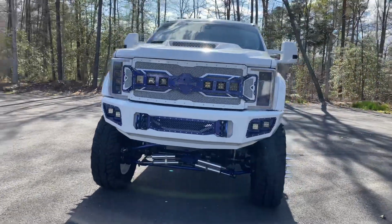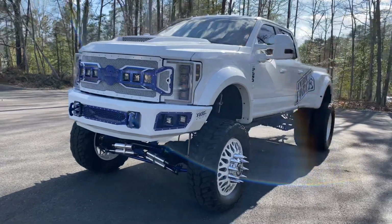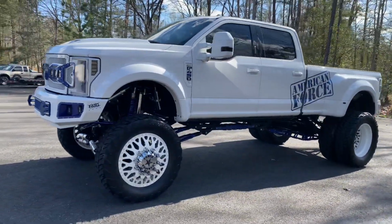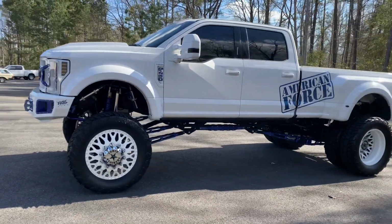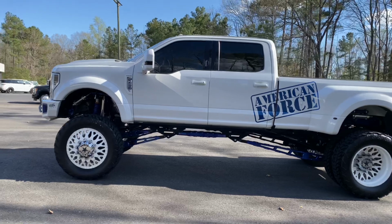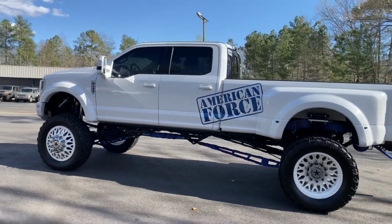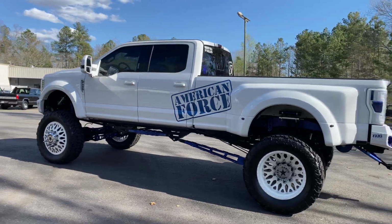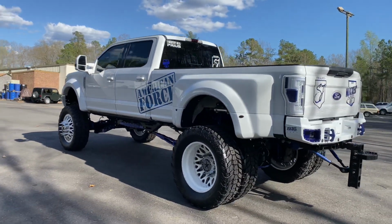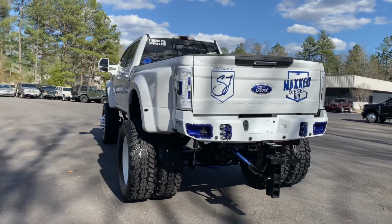It's a '17, like I mentioned, with just over 30,000 miles. Every single component on this truck is top of the line. We are shooting this in 4K, so if you have the ability to view it in that, please do so. Condition-wise, it's absolutely pristine. Very well-known truck. It's all over the internet. Everything you see is included in the sale.